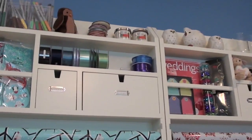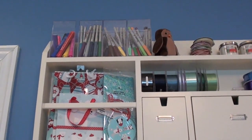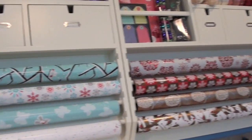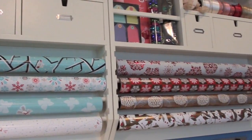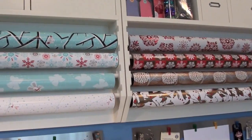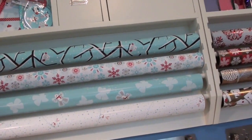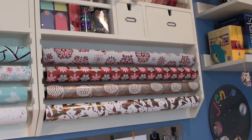And I still haven't quite fleshed out how I'm doing this at the top, if I'm going to keep those pens in those containers or move them into those glass jars instead. But this is basically my current wrapping paper. If I'm going to wrap any gifts right now, it's going to be from this set. I do have other kinds of wrapping paper that I swap out for different holidays because I'm that kind of person. And if I need it, I can get it from my closet. But again, that'll be fleshed out in my future videos.